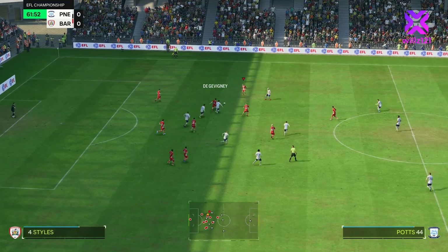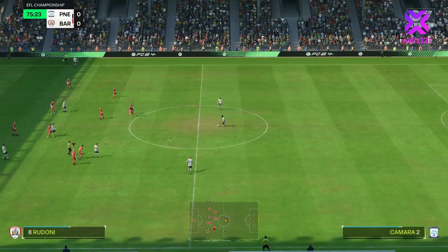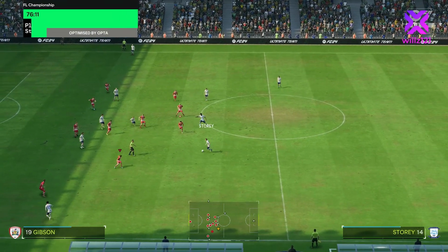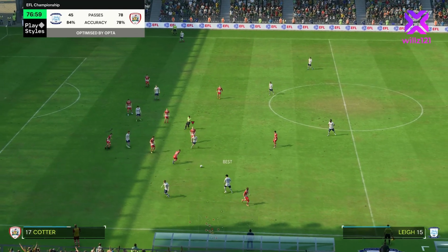And can we get it? We just get a toe in, get it away. We'll get it back to Cooper, and we'll reset. Preston coming again, 75th minute. They've been much better in the second half. Remember, 33% possession in the first half they had. And now they are back in it.